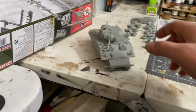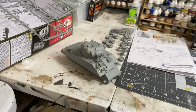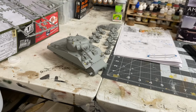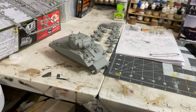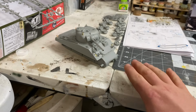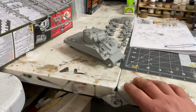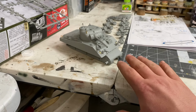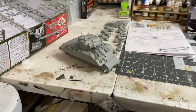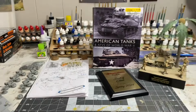But yeah, other than that, I don't think I'll have any stowage. I might do a tarp on the back of the turret, because all the Shermans on Tarawa that were pictured were destroyed, and there are no existing pictures of China Gal. But I wanted to do China Gal because of the tremendous impact this tank had on the battle. So yeah, that's pretty much it. That's all I've been up to.